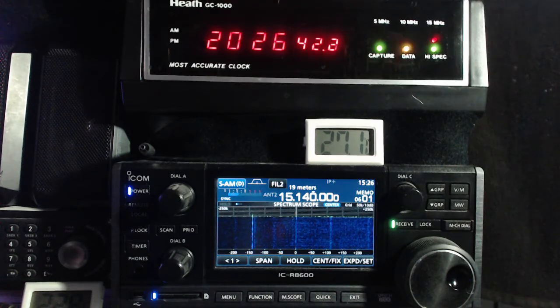And 14060, 14060 on 20 meters. That's the favorite parking spot for 20-meter band DX operators. They work QRP on the 15-meter band, 21060 on 15 meters, and 28060 on 10 meters, although 10 meters is closed most of the time nowadays.